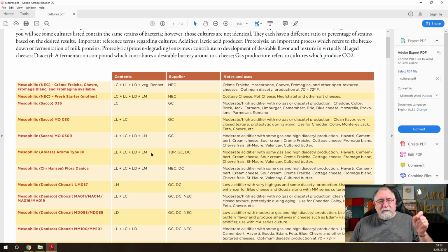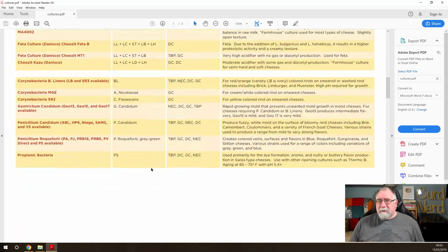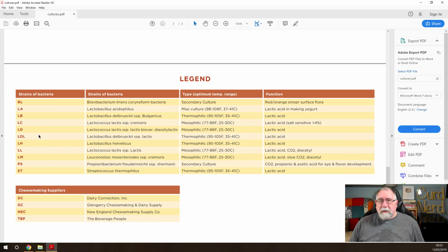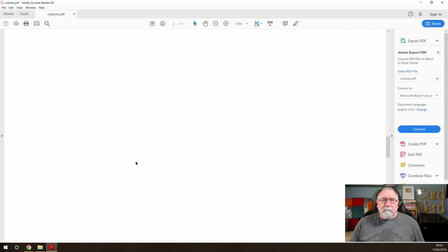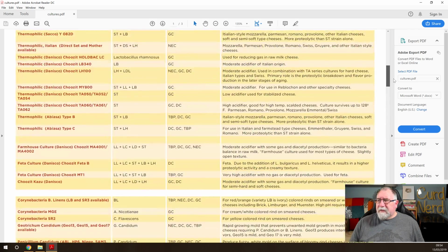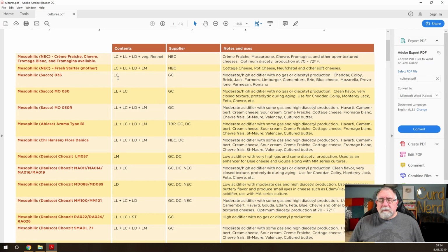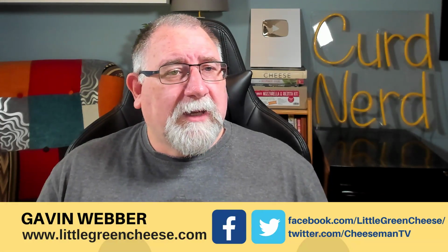Now, the ratios may be different in the different cultures. And LL, all these things mean something down the bottom. Where's the menu? Here we are. LL, Lactococcus lactis, LC, Cremoris. Anyway, a great little document. It's available for free online somewhere. Go to Mary Carlin's site, you'll find it. So yes, the answer is that they're the same. There we go. Back again.